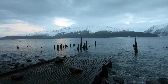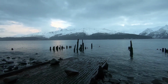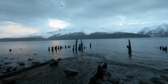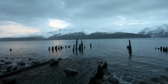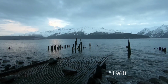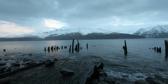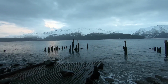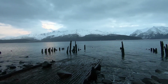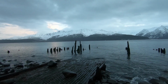This old pier is some remnants from the great 1964 Alaska earthquake. It was the second strongest earthquake ever recorded, behind the Chilean earthquake of, I believe, 1965. This was part of an old pier and dock system and the railroad trestle, and all of that collapsed during the earthquake and subsequent tsunami. These old piers here are all that's left, but they can make for interesting subjects for photography, so I come here fairly often.